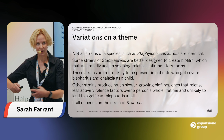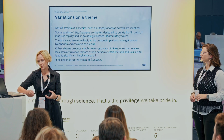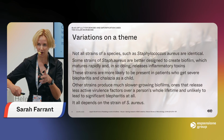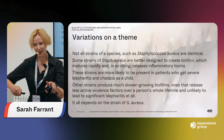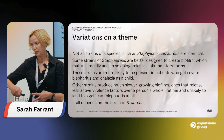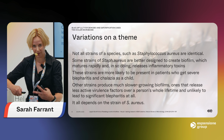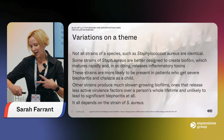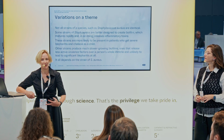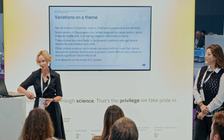So you're going to get variation on a theme in these different patients, which we see in practice all the time. Strains are more likely to be present in patients who get severe blepharitis and chalazia as a kid. So those kind of patients probably have strains of staph that are more likely to create biofilms. And other strains that produce slower growing biofilms are less virulent, less cytokine inflammatory triggering. They might have those strains for their whole lifetime, and yet it never really gathers the same momentum. So it really does depend on the strain that actually accumulates on a patient's lids as well.